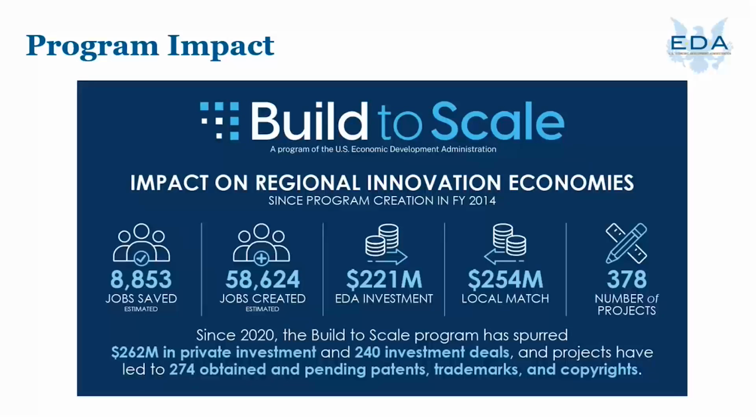A little bit more about the history of the program. So over the last 9 years, we've been able to fund 378 individual projects under the Build to Scale program, which is over $221 million of EDA investment. We've seen over $254 million of local match provided, and created over 58,000 jobs estimated. Since 2020 alone, the Build to Scale program has seen over 240 investment deals for startup participants and $262 million in private investment, which has led to over 270 obtained and pending patents, trademarks, and copyrights. So we're excited to see what the next cohort of applicants will produce as well and continue to build on this.